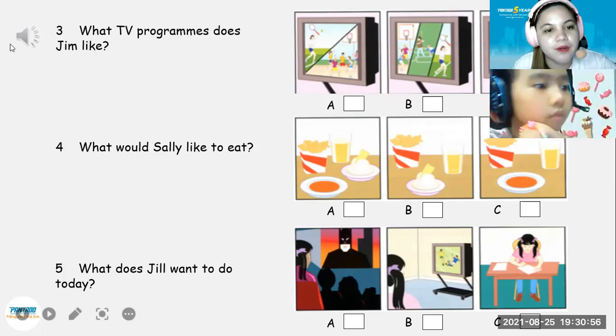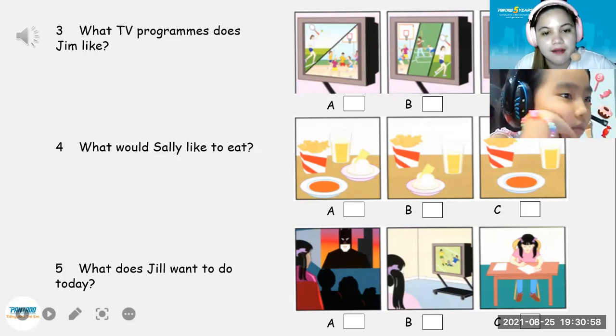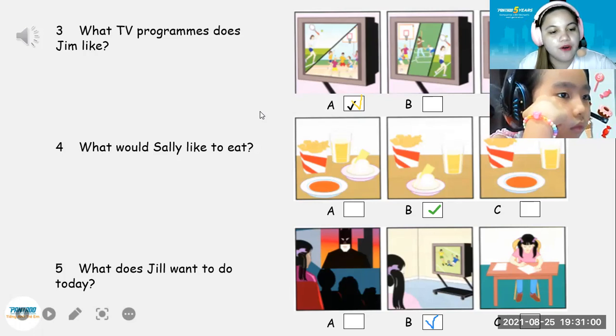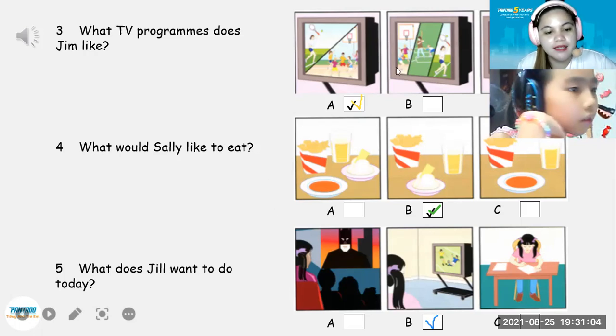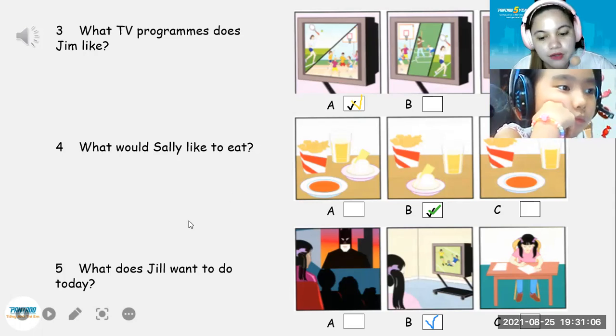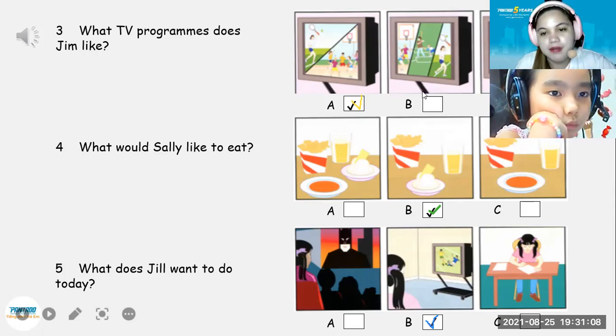Number 3, what TV program does Jim like? Letter A is correct. 4, what would Sally like to eat? Letter B is correct. And last one, what does Jill want to do today? Letter B is also correct. Very good, Akiko.